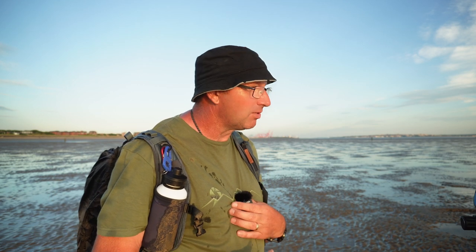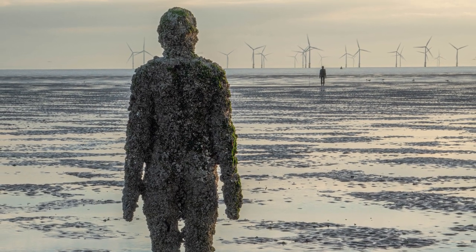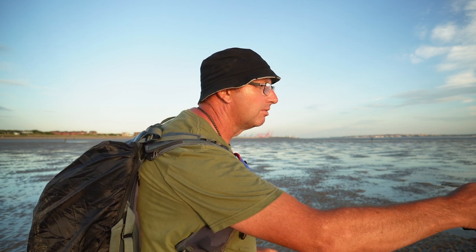I've moved round to the back of this statue, which I know I've lost that side light, but the reason why I like it is because I've got the statue on that left hand third in portrait, and then in the distance we've got another statue, and then we've got the wind turbines behind. But it's really that other statue which is on the top right hand third, right on the crosshair of the top right hand third. So I quite like that.